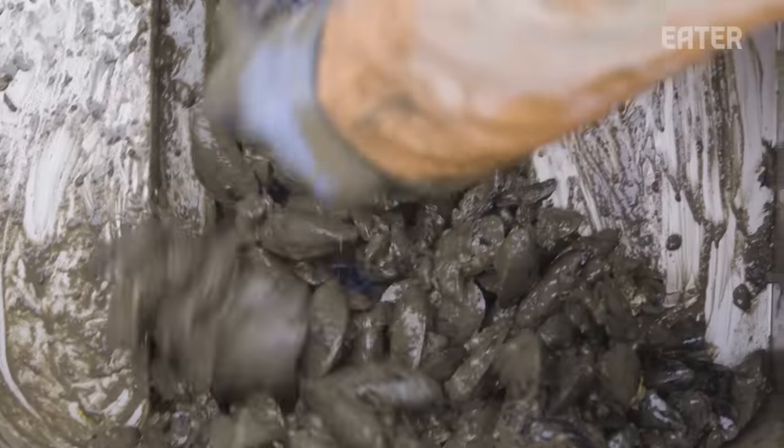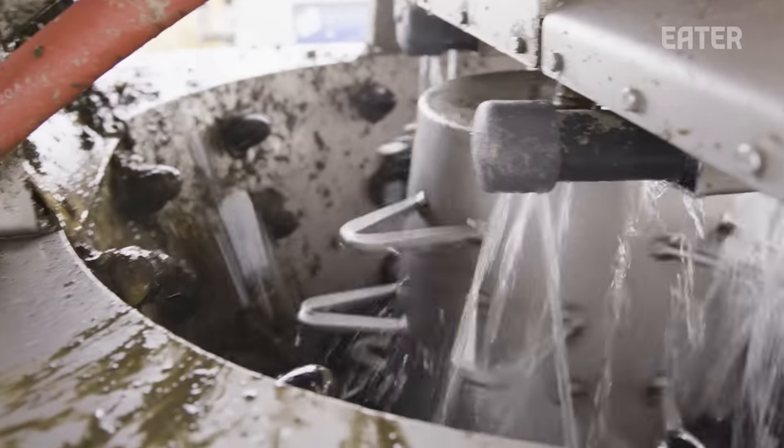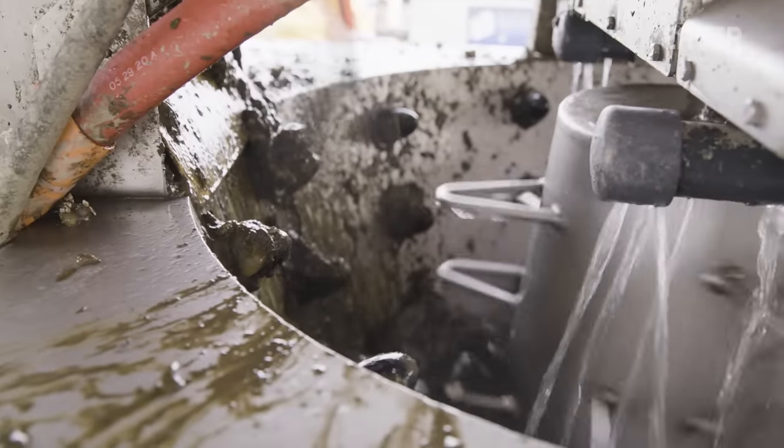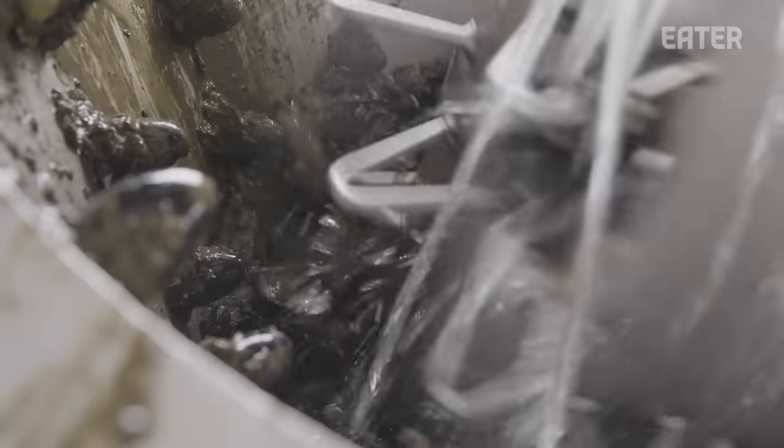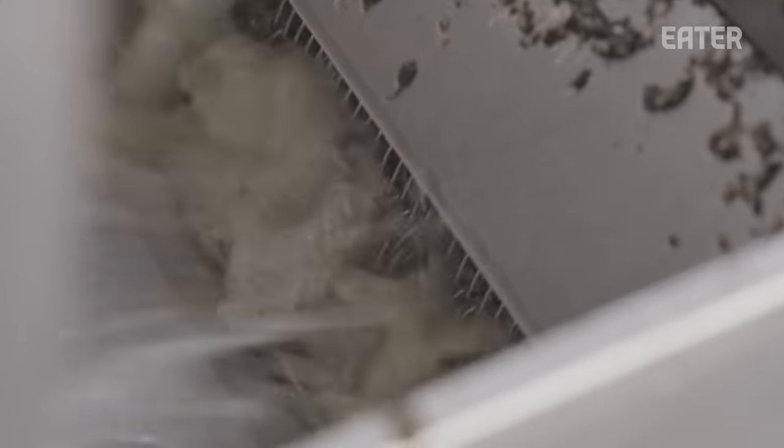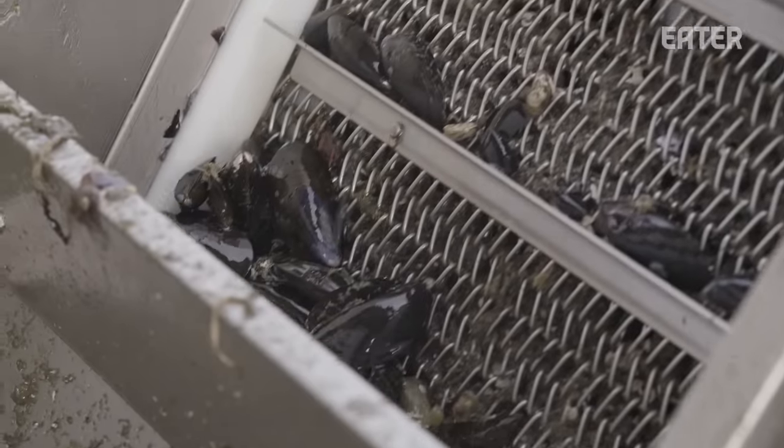So it goes up the conveyor belt. All this stuff is specifically built for our farm. And then it feeds into the declumper, which is as simple as it sounds. It's a machine that declumps mussels, breaks up the clumps. And that's the result, individual mussels. And the idea is they're all broken up and clean, but the mussels themselves aren't broken.